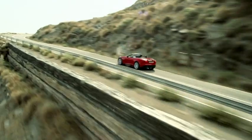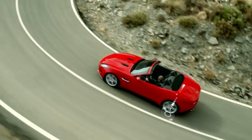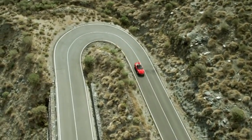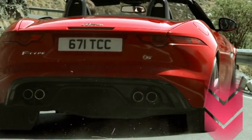In the F-Type V8S, the Jaguar Active Differential offers sophisticated electronic management of the rear differential lock. In conjunction with the stability, traction, and ABS braking systems, it allows for fine control of power delivery and always makes the most use of available grip.